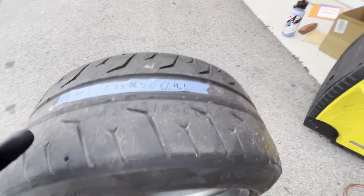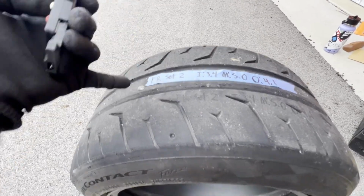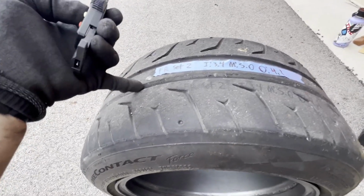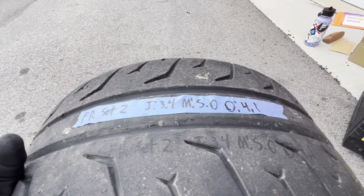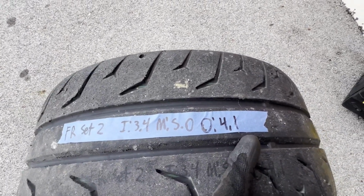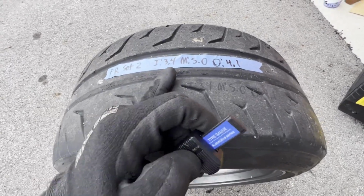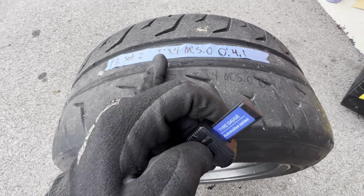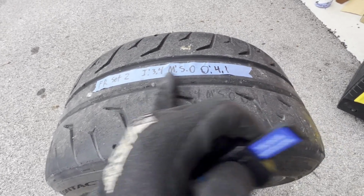So I went off of these divots, and I took a few just to make sure that they were all kind of uniform for the insides and outsides, and then the middle I just went off of the tread, whatever you want to call these here. And based off this, I've got 3.4 on the inside, 5 in the middle, and 4.1 on the outside. So what this is telling me, and we'll see how this looks around the car, we're running too much camber and not enough pressure. Because the middle value is higher than the inside and outside.